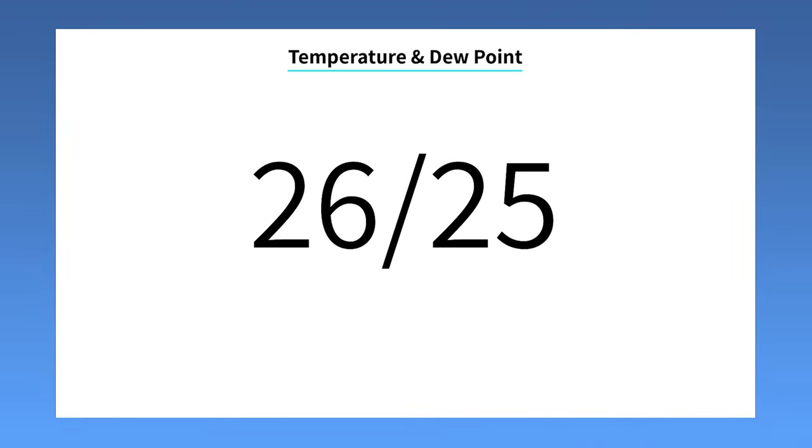The air temperature and dew point are always given in whole degrees Celsius, or 26 over 25, which would be a temperature of 26 degrees Celsius and a dew point of 25 degrees Celsius. Temperatures below 0 degrees Celsius are preceded by the letter M to indicate minus.